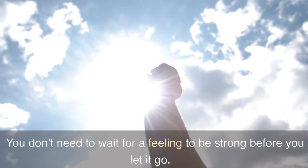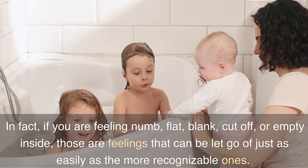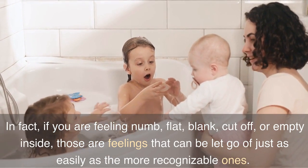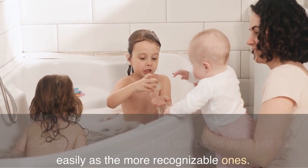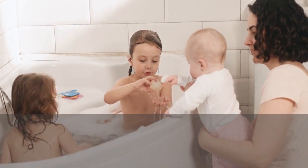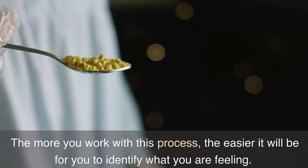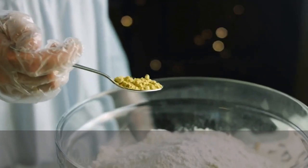You don't need to wait for a feeling to be strong before you let it go. In fact, if you are feeling numb, flat, blank, cut off, or empty inside, those are feelings that can be let go of just as easily as the more recognizable ones. Simply do the best you can. The more you work with this process, the easier it will be for you to identify what you are feeling.